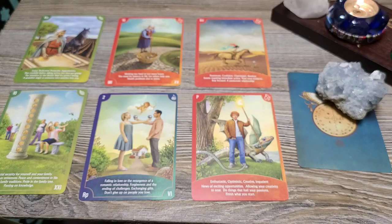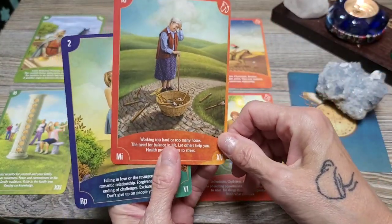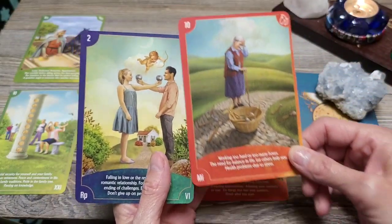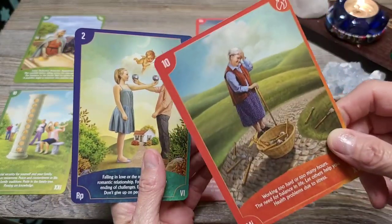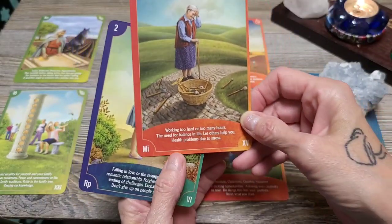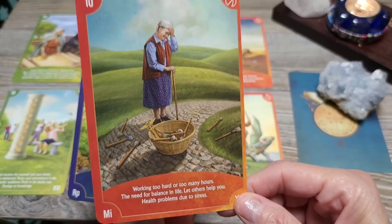So very interesting, because we have the Ten of Wands with the Two of Cups. So you are doing something. You're almost in a cycle that you could be working with somebody. You could be working so hard, it could be affecting your marriage. You could be working so hard so you can get married. You could be working so hard to be with somebody else. That's a possibility. This says, working too hard or too many hours, the need for balance in life. Let others help you. Health problems due to stress. Stress, worry, strife, things like that.